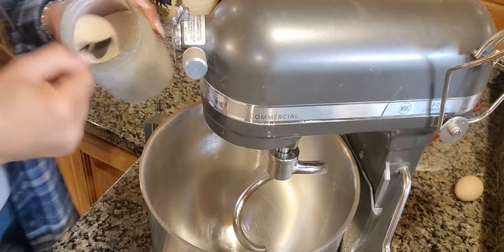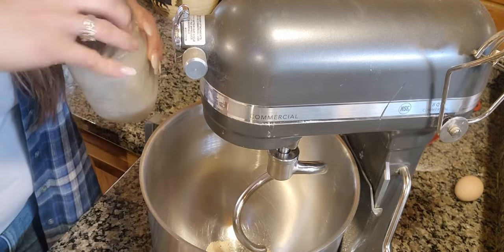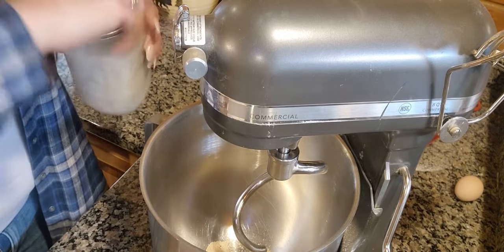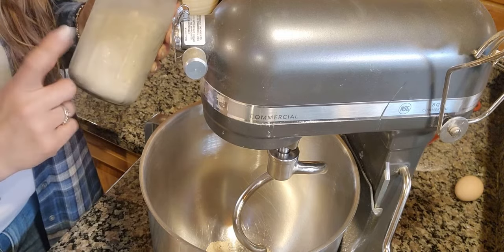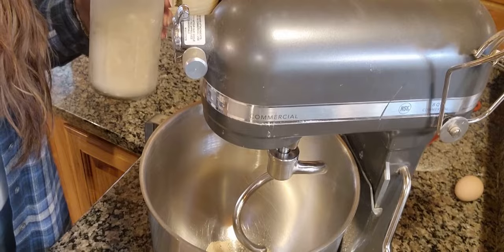Now it's time to get some of this bread going. I'm going to show you guys how to make this loaf. It's super easy. The first thing you are going to add is 1 tablespoon of yeast. I just pulled mine out of the freezer. That is a great place to keep it, in case you did not know that.